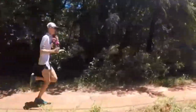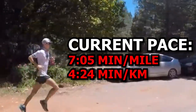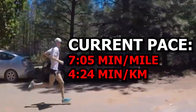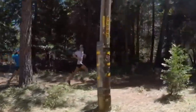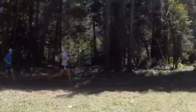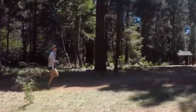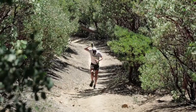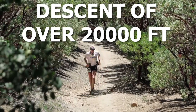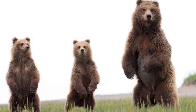Actually, based on his Strava data, he's going at about a 7:05 min per mile pace, as this seems to take place during the 62nd mile of the race. This is a very good pace over this distance, especially when you take into account that this ultramarathon included an elevation gain of over 18,000 feet, a descent of over 20,000 feet, a river crossing, as well as a delay by a few minutes due to bears being on the trail.